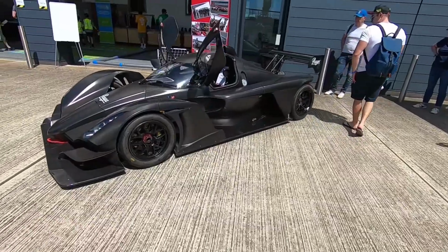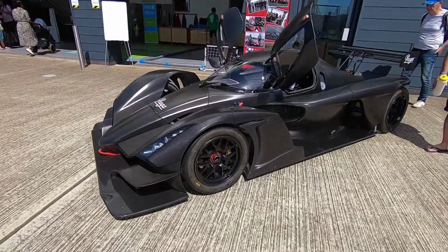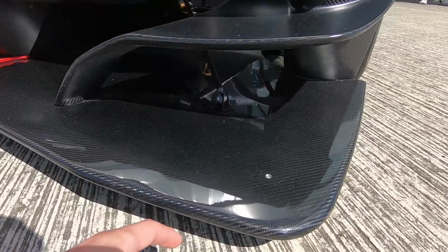So if you enjoyed the noise of those Formula 2 cars and the Formula 3 cars, I believe they have 3.4 litre V6s, and they sound better than the F1 cars, I'll be honest. Now this is like a Praga car. It looks really cool. I love the intricacy of it.